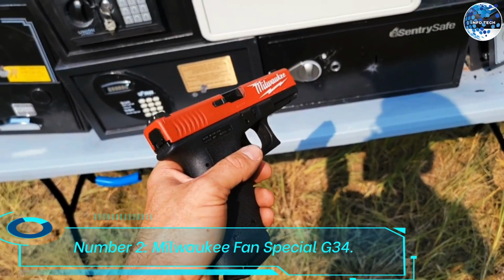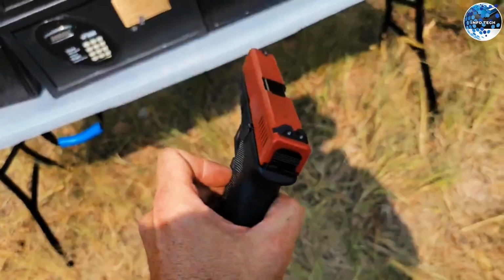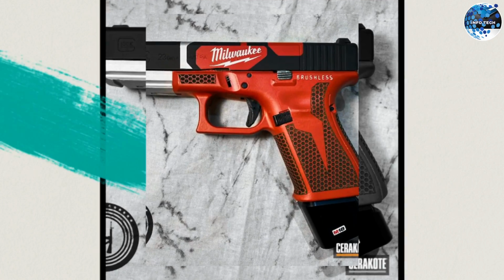Number 2. Milwaukee Fan Special G34. Now, let's explore a remarkable creation by a skilled gunsmith and Milwaukee enthusiast. This customized Glock 34 pistol in 9mm showcases the distinctive Milwaukee style.